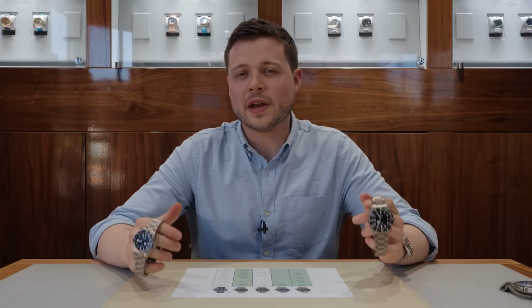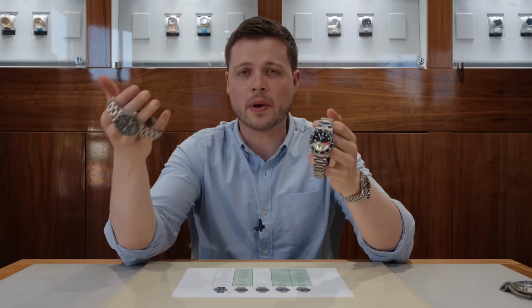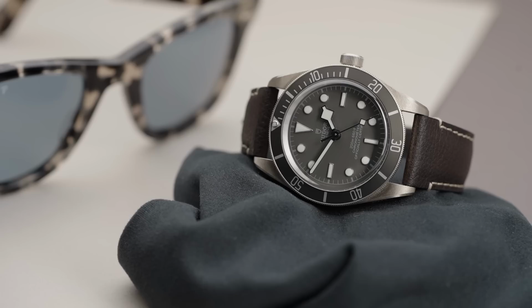The last difference that I would like to point out is the water resistance. On the 39, it is only 200 meters, which is going to be plenty for the vast majority of people, but if you do need to go deeper, the 500 meter of the original Pelagos is the one to go for.